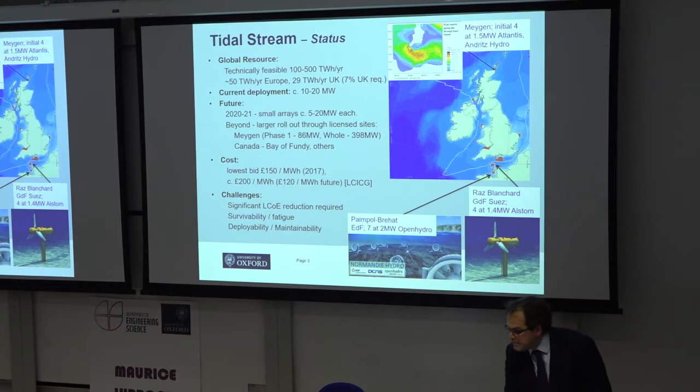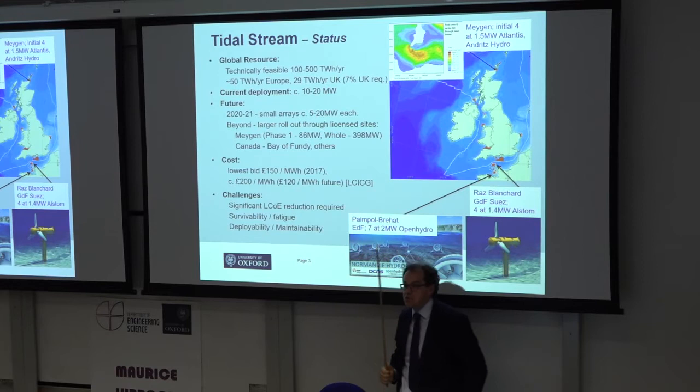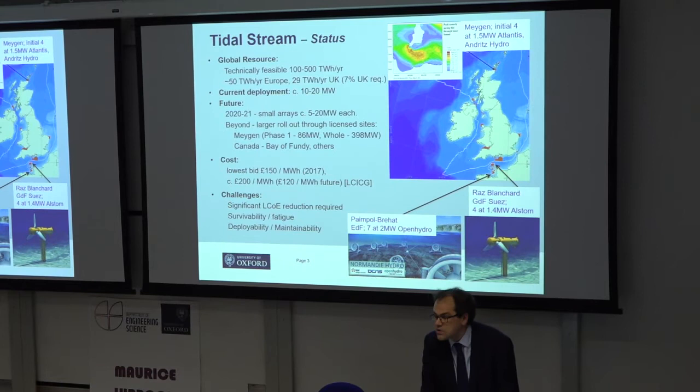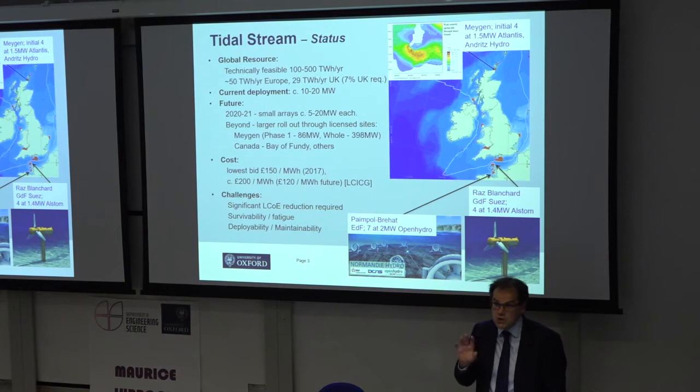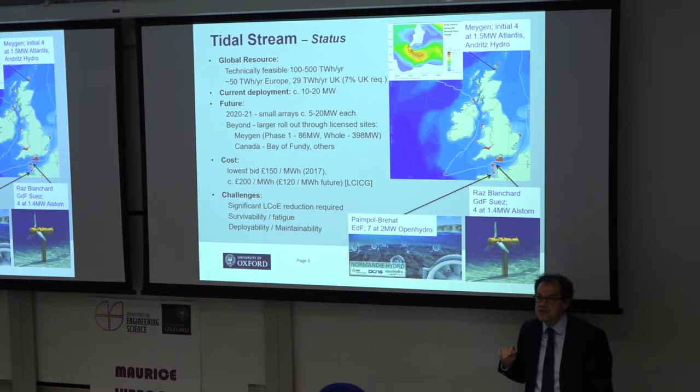So thinking about this globally, the technically feasible resource is 100 to 500 terawatt hours per year. There's been not that much work to actually ascertain what's the economically feasible resource globally. A bit more work has been done in Europe. The techno-economic analysis has put it at about 50 terawatt hours per year available, of which slightly over half is within the UK. And that's about 10 gigawatts, or something like about 7% of the UK's requirement.